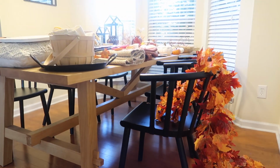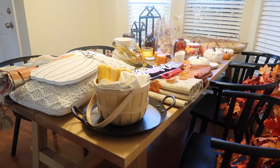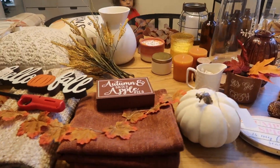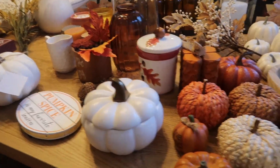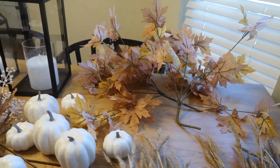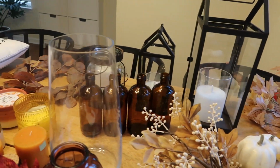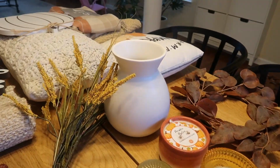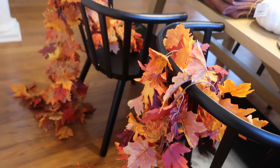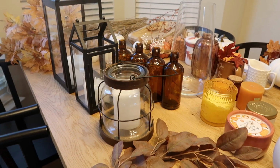I'm starting by showing you guys an overview of all of the decorations that I got. You can kind of see the color theme I was going with, a lot of neutrals, but also pops of bright colors as well to really bring out that fall feeling that I really like. And almost everything I got here is from this year, so you can probably find these things if you're interested in anything. Everything I got, I also tried to be very budget friendly.